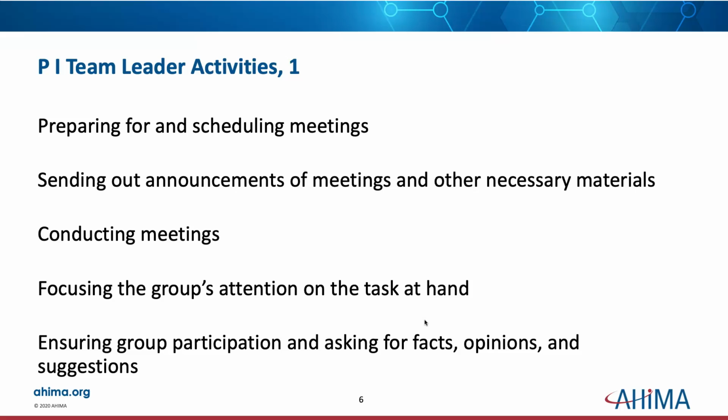Can you email it out at least 2 days in advance of our meeting so that we can look at that? We need it for this. And so the leader is responsible not only for making sure that meeting happens, but it happens effectively, it happens efficiently. It's a good use of people's time.